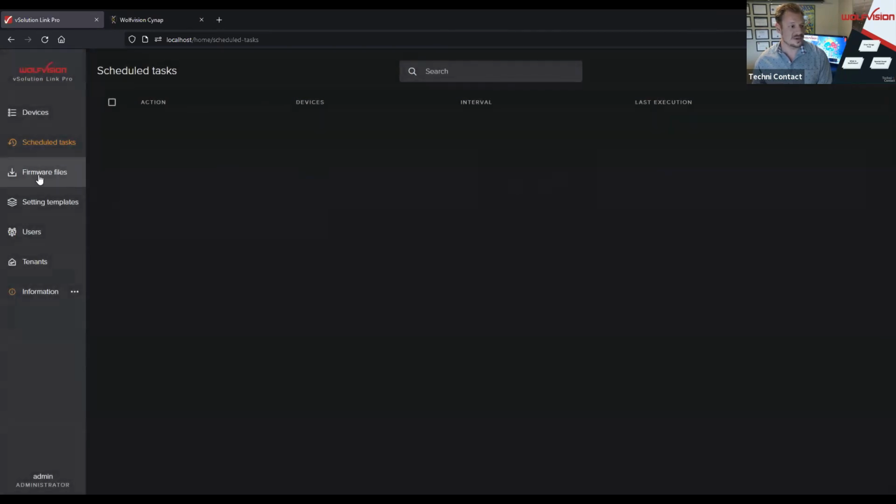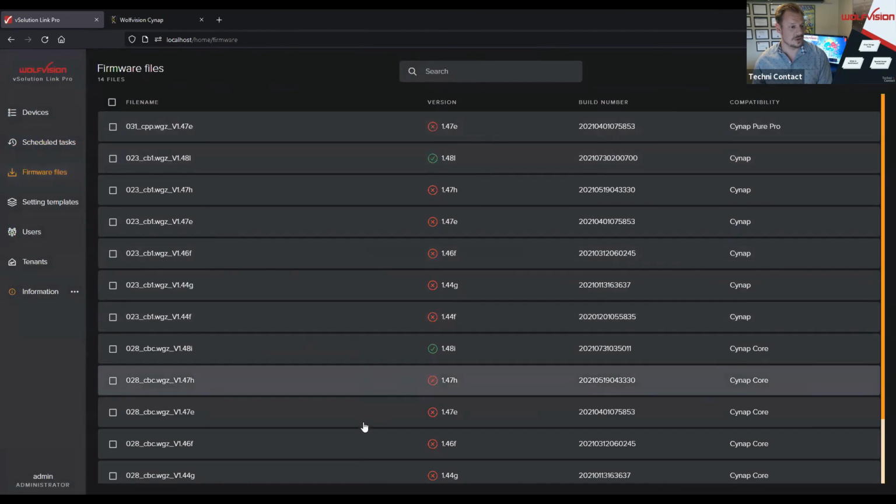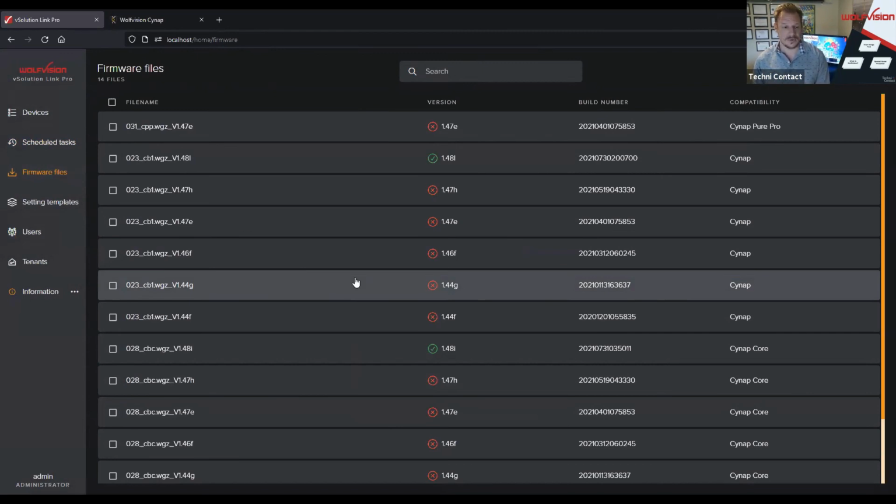And one thing is quite fantastic here. We've got a whole host, all our firmware files for all the Wolfvision systems are available from here. So imagine an IT tech with this loaded on a tech laptop going room to room. We can automatically download the firmware versions required, push an update, and test these rooms on the fly.